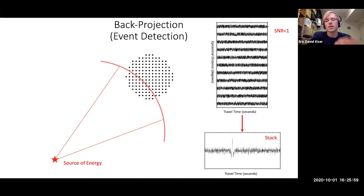The other way in which back projection can be used, going back to a single source perspective here, but it's not used that often in this way, is to actually detect events that you didn't know were there in the first place. So the way this would work is if you have an earthquake, and let's say it's a really small earthquake, and so you propagate out a wavefront, it's recorded at your seismic network. But because the earthquake was so small, the amplitude of the seismic waves are below the noise level of the data. Even if you took that data and collapsed it back to the source of that energy, what you would see with that aligned data would look something like this. So this is data where the signal to noise ratio is, I think, 0.1. So noise is 10 times the signal in this case.